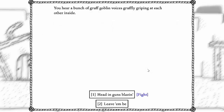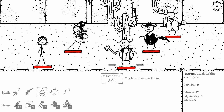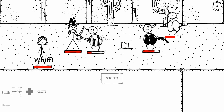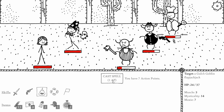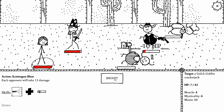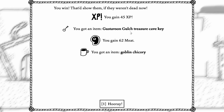It says guard barracks. You hear a bunch of gruff goblin voices gruffly griping at each other. Okay. Cast a spell! I already had this item. Whatever. Got an item. Goblin chicory.